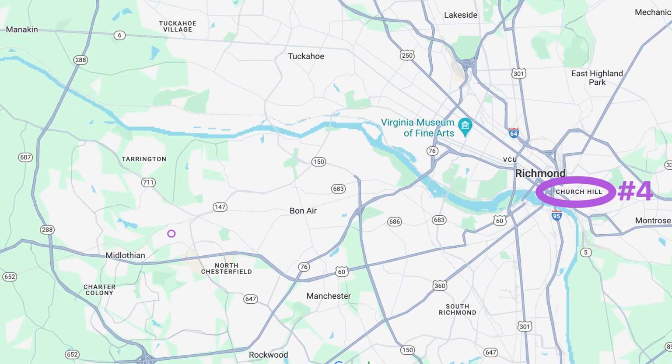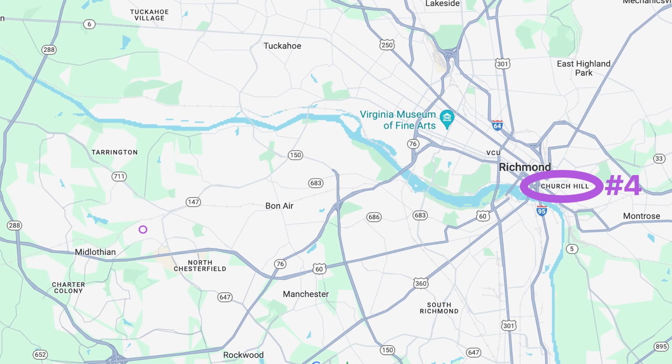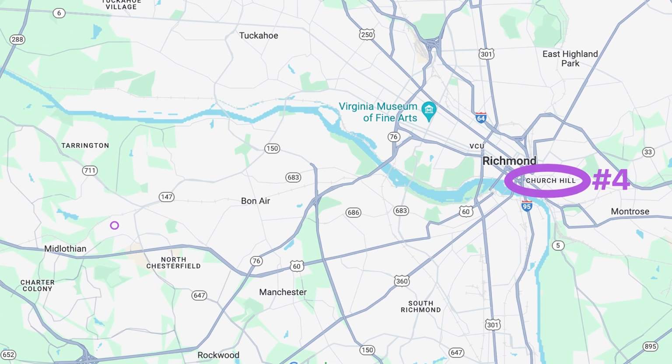It got its name when the founder of the city, William Byrd II, stood on this spot looking down at the James River and realized how similar it was to his own home back in England on Richmond Hill, which overlooked the Thames River. A mix of history buffs and young entrepreneurs are drawn to Church Hill's evolving scene.